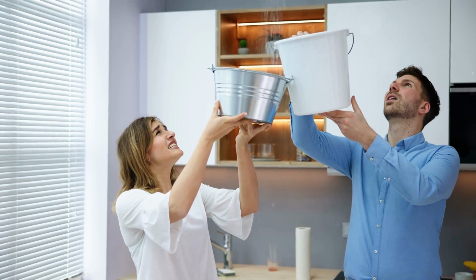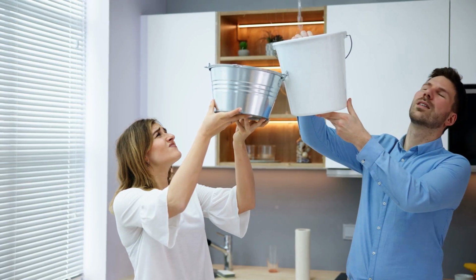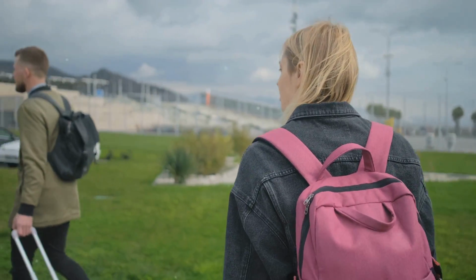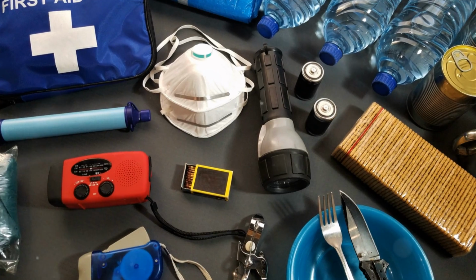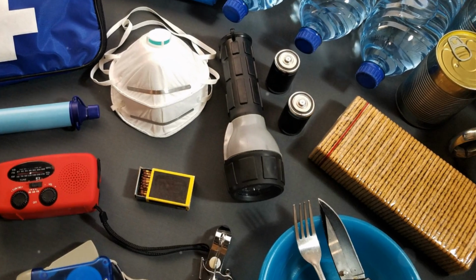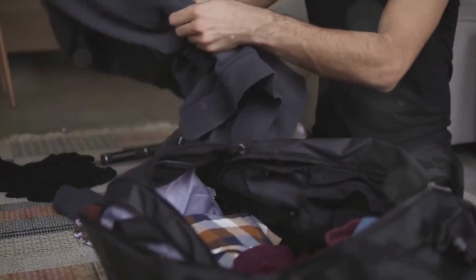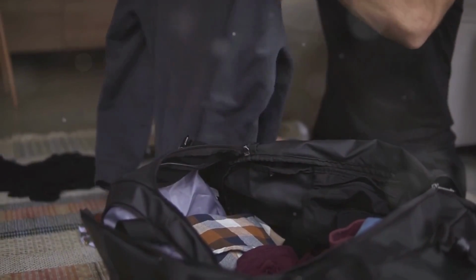Or picture a sudden chemical spill that contaminates your water supply. Staying home is no longer safe, but your bag has water purification tools and enough supplies to get you to a safer location. In a civil unrest situation, having your bug-out bag ready allows you to evacuate quickly, avoiding dangerous areas and heading to a pre-planned safe zone. Your bag contains the essentials to keep you safe and sustain you until things calm down. These are just a few examples of how a well-prepared bug-out bag can make all the difference in an emergency. The key is to be ready, to have your bag packed and accessible, and to know when it's time to go.